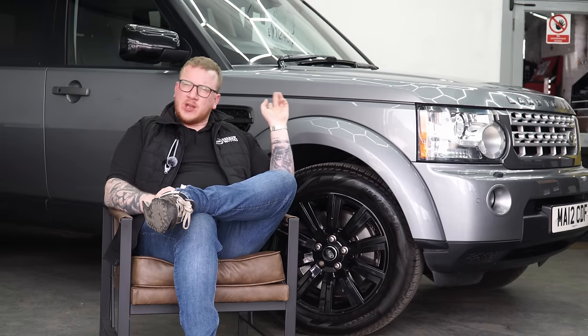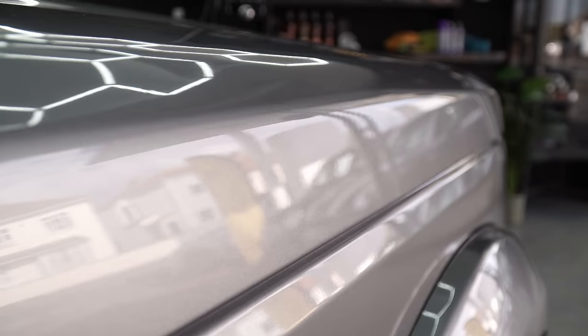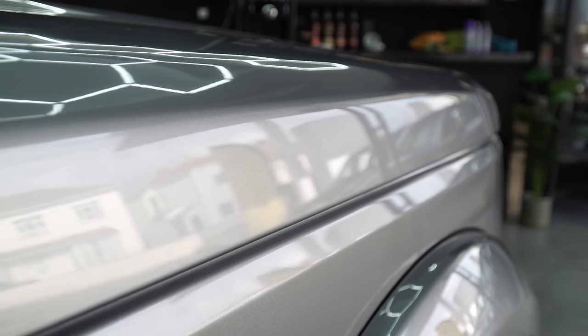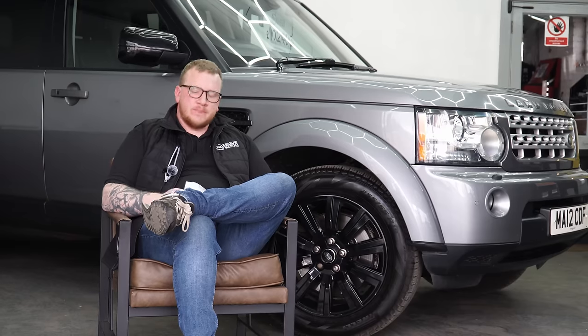I hope it shows up what a nice colour this is, because it's not really just your basic silver. It's almost a bit pastely. It's like a mix, like a metallic Nardo grey or something. Really nice. But that is it really.